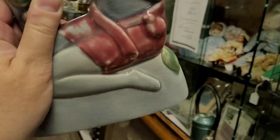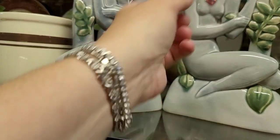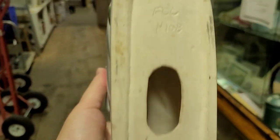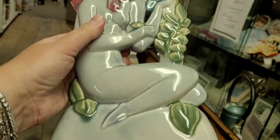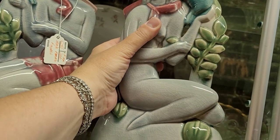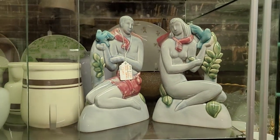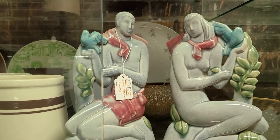I don't see any markings on them. I doubt she's gonna have anything different, but let's take a look. Yeah, I thought maybe there'd be something in the back. There is not. But that's FCCH108. I don't know if they're hand done. They're excellent. I like those. I mean, for $200, they're staying here. But I thought they were just really unique and different. So I'm going to take a minute to show them to you guys. Very cool to see.